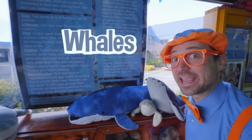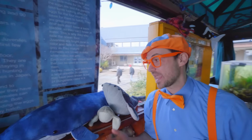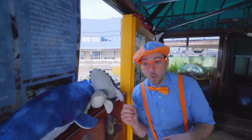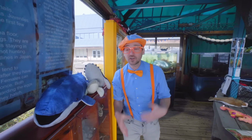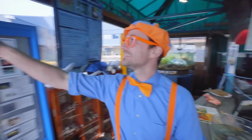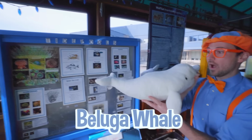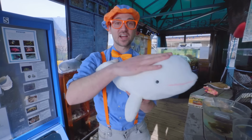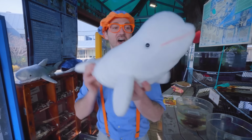Oh, looks like we have some whales right here. Oh, whales can get so big. They get massive, and they breathe air. They go, and then suck in air, and they can go underwater and stay underwater for so long. Oh, hey, look, a beluga whale. Wow, it's so bright and white. It kind of looks like snow. Beluga whales actually love to be in really cold, frigid water.